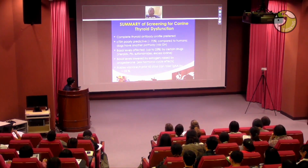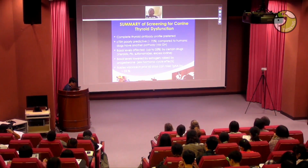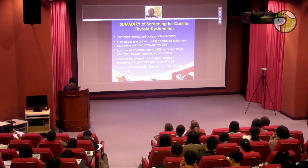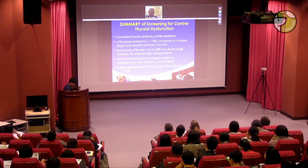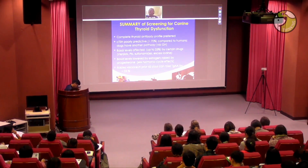Sulfonamides cause rheumatoid arthritis-like symptoms. They can cause necrosis of the liver. They can cause behavioral problems. And to me, as a veterinary hematologist, I'm most concerned about the fact that they can destroy red blood cells and platelets. And so you have autoimmune hemolytic anemia or autoimmune thrombocytopenia when the platelets are too low from using sulfonamide. So obviously we don't want to give them, never mind the fact that they can affect the thyroid.